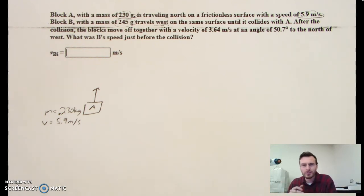We're looking at a conservation of momentum problem for two objects coming together to collide, stick, and move off in a particular direction. So this is slightly different than our previous example, when it was a deflective collision, if you will. They stayed as separate objects. This problem is going to emphasize the importance of momentum as a vector. So let's get started.